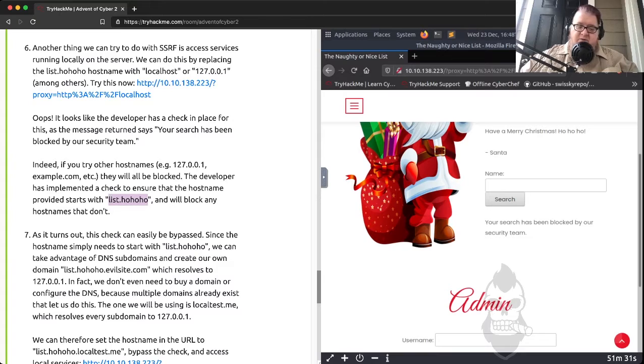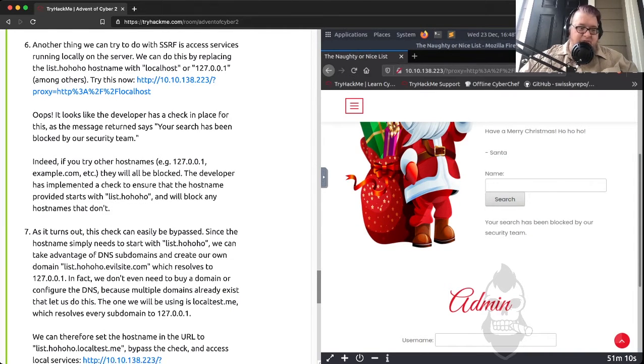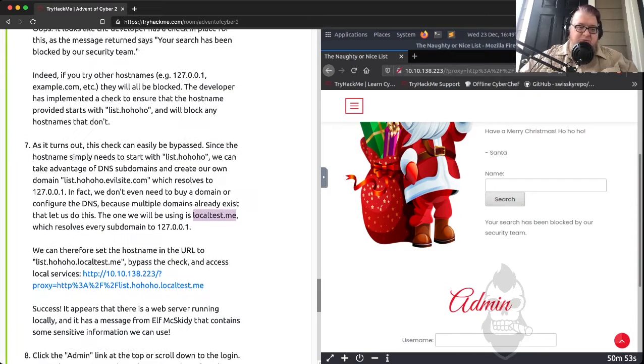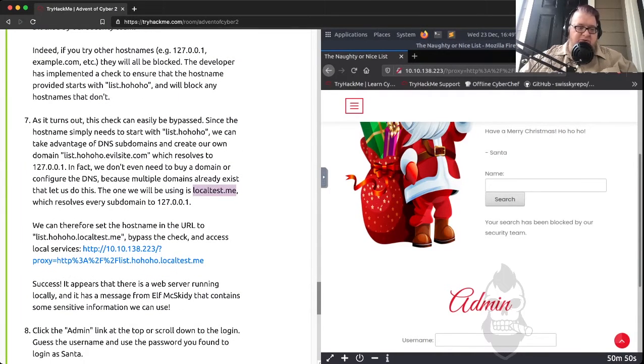Well, if we have our own domain name, we can do a subdomain of list.hohoho, for example, evilsite.com, and we should be able to get it to load that page. And if we own the DNS for this, we can resolve it to 127.0.0.1. You don't even need to buy a domain or configure the DNS because there are already multiple domains that do this. The one we're going to use is localtest.me. With localtest.me, you can provide any subdomain you want, and it's always going to return 127.0.0.1.